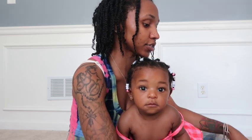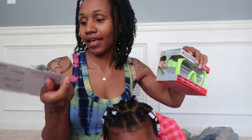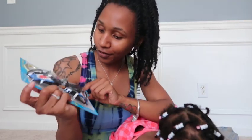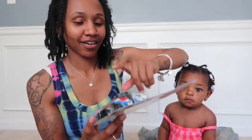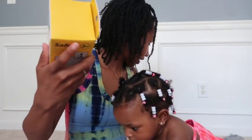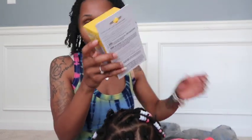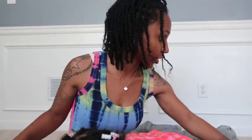I also purchased the boys some more goggles. These are Brandon's. And then I love these because it has the different, I guess you can say, lenses that you can put around the goggles. So that was pretty cute. They also had these girl ones that had like eyelashes on it. It was real cute. And then here's the second one that I was talking about for the outlet. So I gotta definitely baby proof because your girl is moving around.